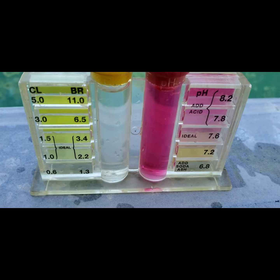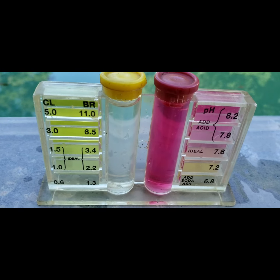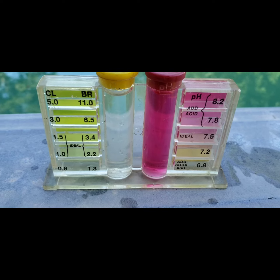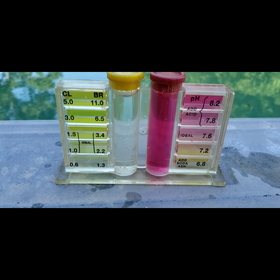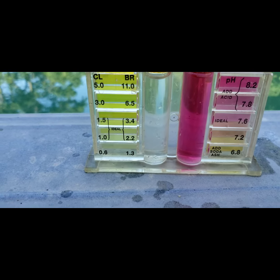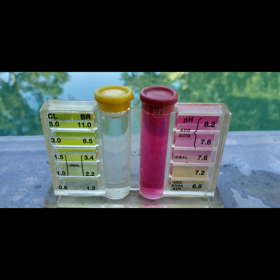Obviously there is not enough chlorine because what we did is we shocked it. So that's your free chlorine. The tablets have not worked yet, so we are definitely going to have to super chlorinate. And then this is an extremely pink magenta color, which tells me that I have a really high pH. So I'm going to have to add some pH down and get that lowered.